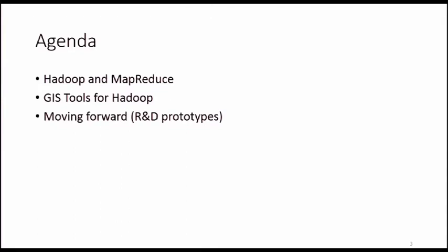Now, here's what we're going to be talking about today. We're going to talk, very briefly, about Hadoop and MapReduce. We're going to talk very briefly about the GIS tools for Hadoop that we released up on GitHub, open source code. And then we're going to spend most of our time talking about moving forward, where we are heading. We're going to be giving a lot of user stories, as well as demoing software. These are real R&D prototypes back in Redlands.